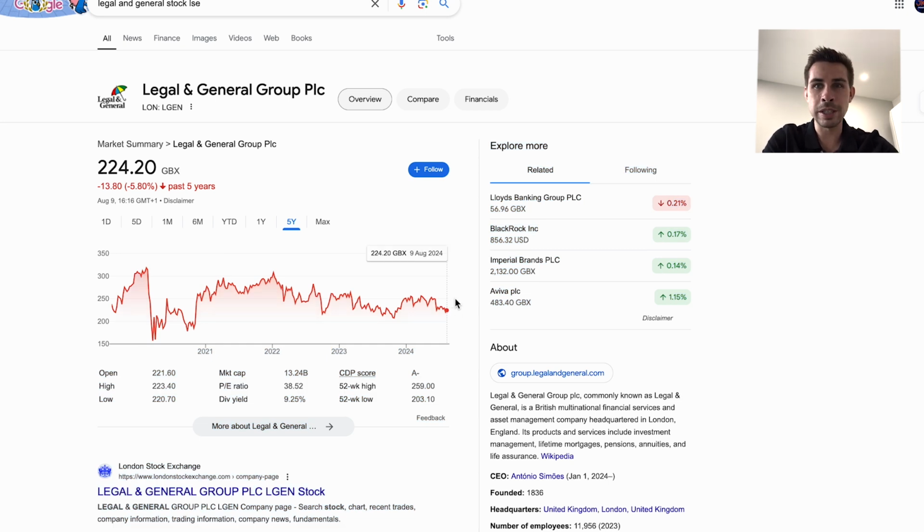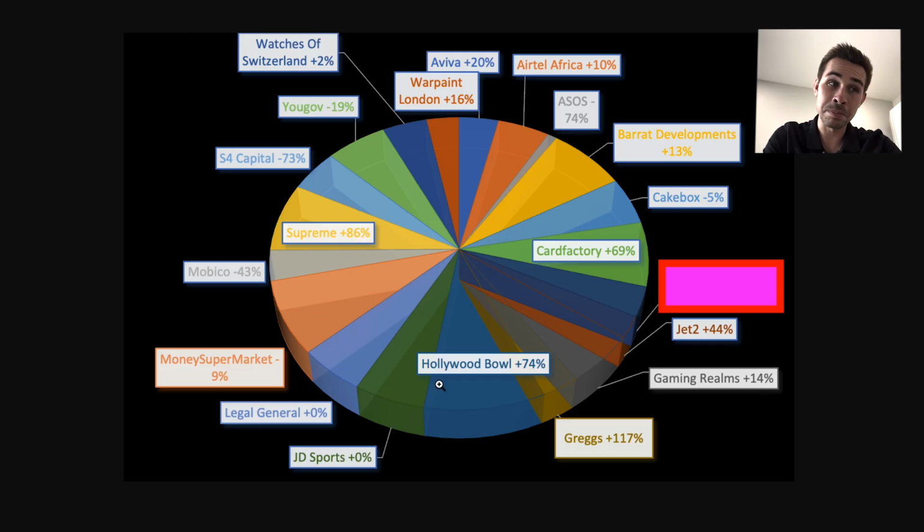I think when interest rates are cut and people are getting lower interest on their cash, a few people will be staring at Legal & General going, I'm going to go get that 9% dividend yield there. So I would expect that one to do a little bit better sometime soon. The numbers have actually still been okay from it, to be fair.